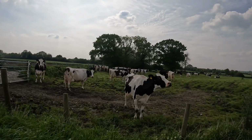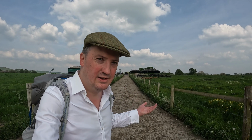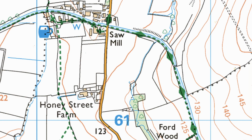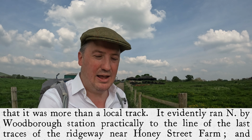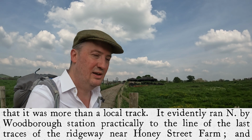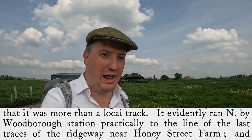Afternoon, ladies. Behind me is Honey Street Farm, and I think beyond there in the fields the other side, alas, no public access to it, are probably the last remnants that you can see on Lidar of the Ridgeway, and they're also the last remnants that are sighted by G.B. Grundy. So I don't know if perhaps in the intervening 100 years or so that's been ploughed out and it's no longer visible from the land.